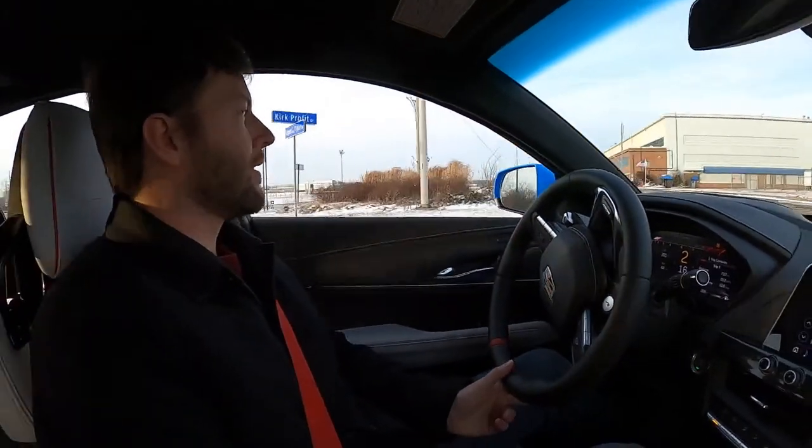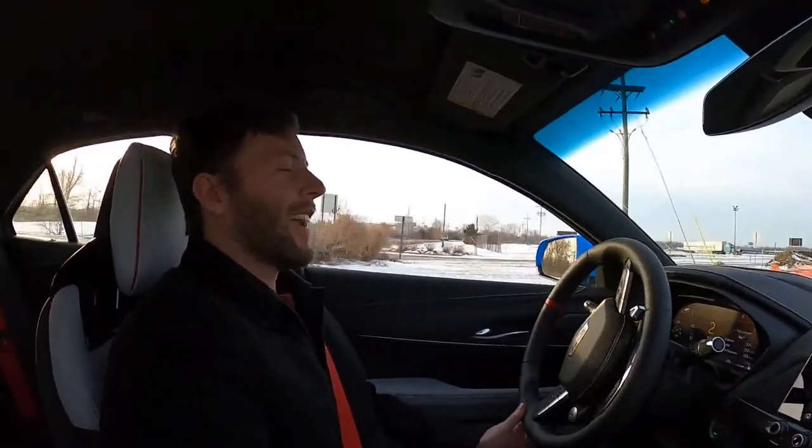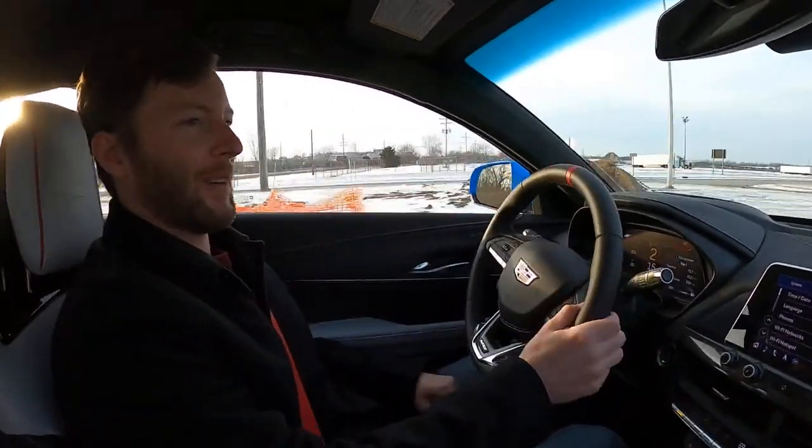Okay. Sounds like lazy shifting foot. Kind of, but it's so you can do it even faster. I mean, it's barely going to make that much of a difference.